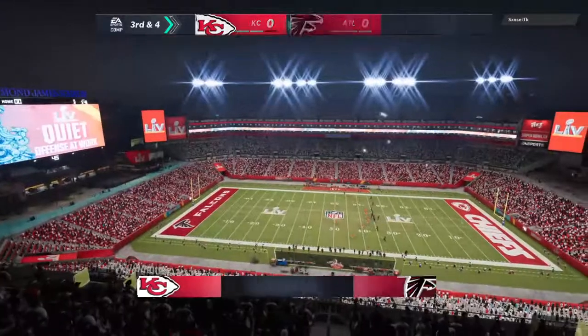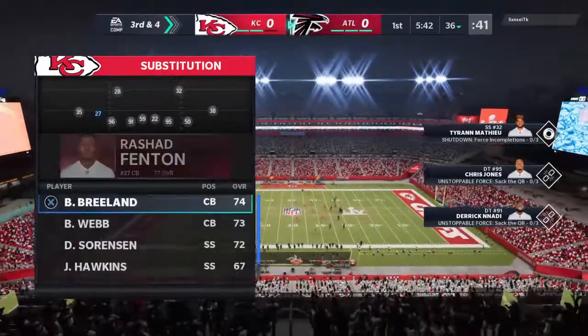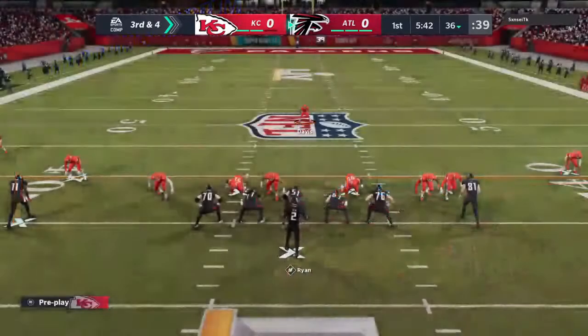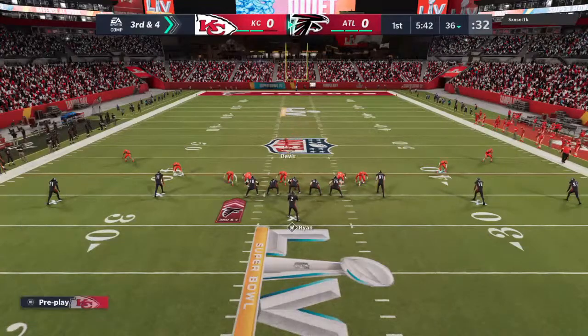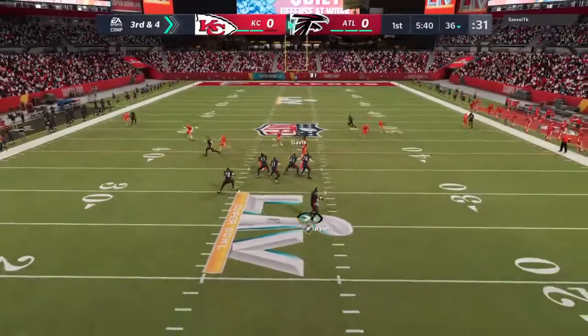And they'll look to avoid an early 3-and-out here on 3rd and 4. Now here's a defensive timeout called by the Chiefs. They'll have 2 remaining as we step aside here in this first quarter. From the shotgun, Ryan.